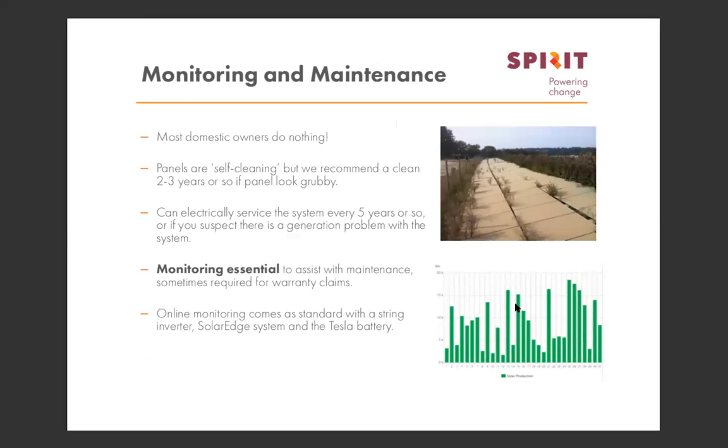It's always important just to keep an eye on the system. So this is obviously badly placed panels by a dirt road. You want to clean them if they're this bad, but usually on a pitched roof, they'll be self-cleaning. They've got a hydrophobic coating on them, so the rain will do most of the work, but you could clean them every sort of 2 or 3 years if they look grubby. A window cleaner can do that for around £100 or so from the ground.